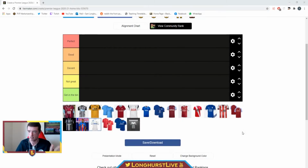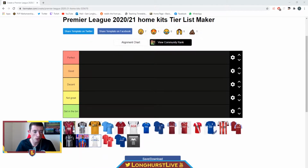Going with a simple tier list here. Perfect, good, decent, not great, and get in the bin. Now, we'll start off with Burnley.